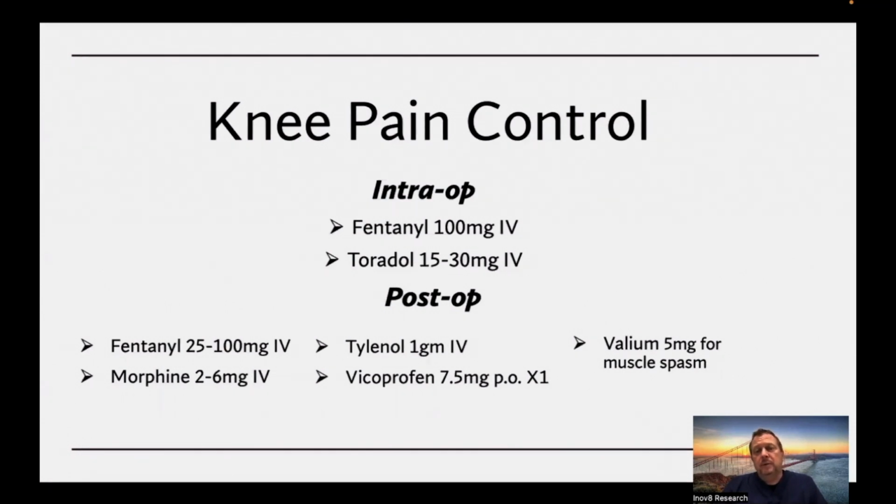The Toradol, 15 to 30 milligrams, depending on age and creatinine, will be worked in towards the end of the case. And postoperatively, if people get both blocks, we rarely give anything postoperatively more than 50 mics of fentanyl. You see the other things we have down here that we will give.